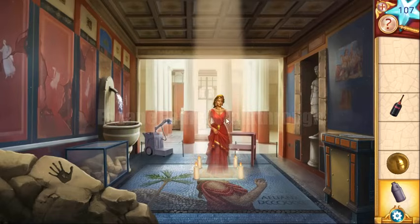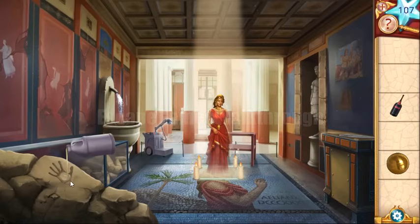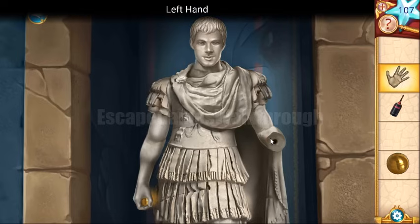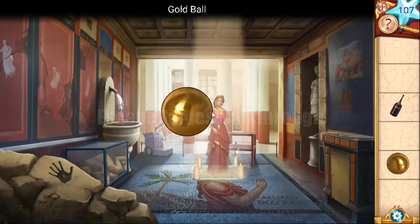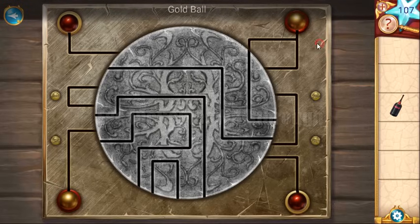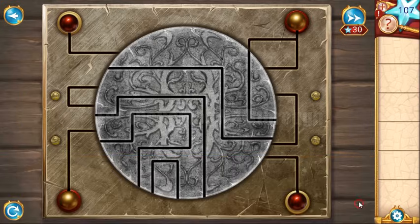So we have found the first gold ball, and one more gold ball is here in the hand. So to open it, we need to attach another hand, and here's the print of the left hand. So let's use the plaster to make it, attach it to the statue, and now we have 2 gold balls. Now we need to put them here and use lubricating oil to unstuck the disc. And now our task is to swap the positions of the red and yellow balls and gold balls. And let's rotate the disc.